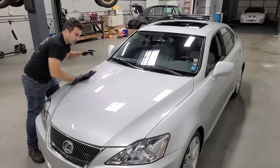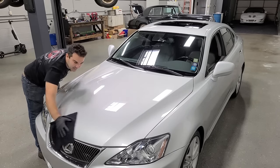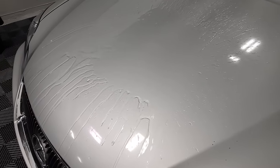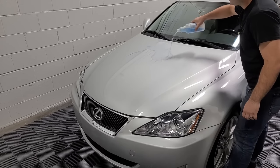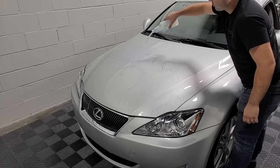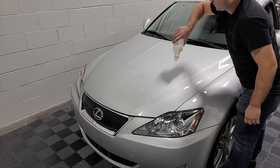I'm gonna let it dry overnight, and then we're pouring water on this hood. Oh, this looks so good. So before the ceramic coating, the water would just cling to the hood, and now it just beads right off. So this is gonna keep your car much cleaner for a lot longer.